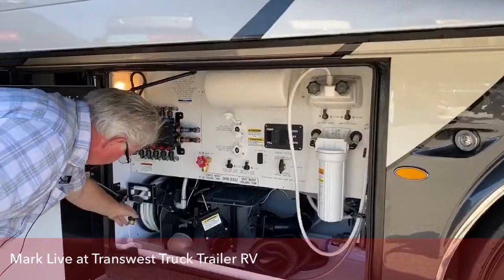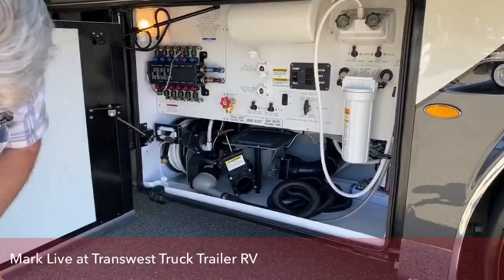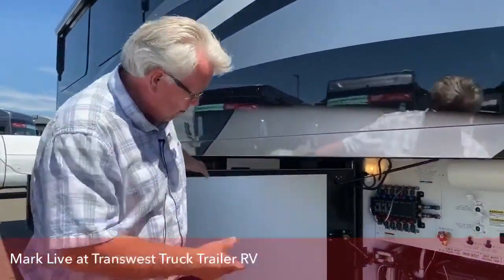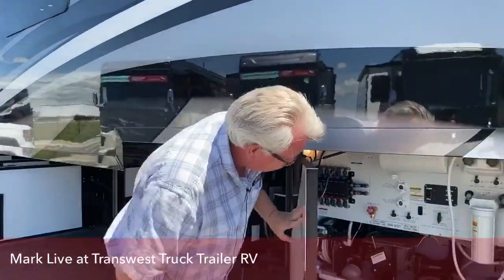And of course, you do have a power rewind for your water hose. If you have to roll that up like a garden hose, it can be kind of messy, kind of cumbersome. It's nice to have that feature right there.